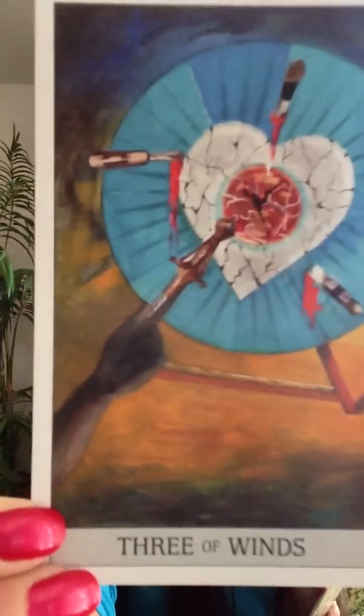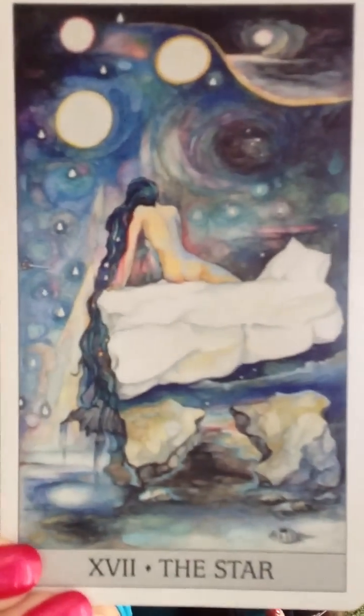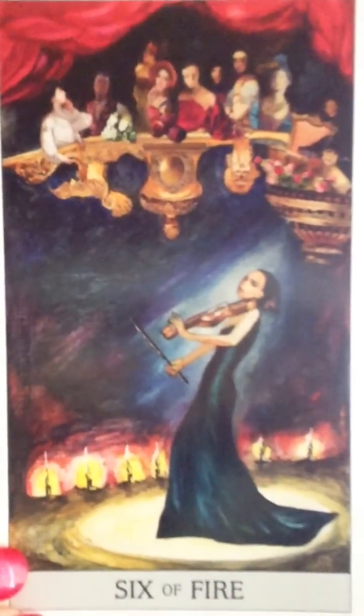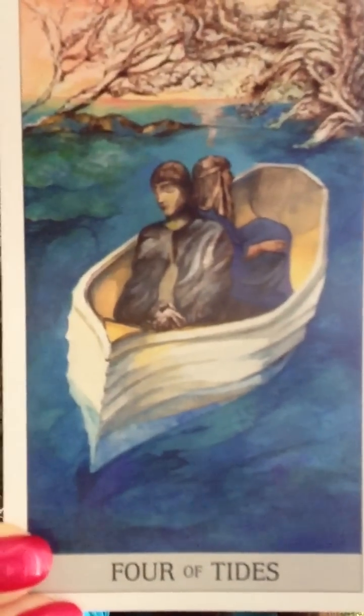So I suspect a lot went into the making of this deck. The Star. So, if you haven't worked with it, maybe you want to just check it out. It really is unusual, and it's just great. Six of Fire, so Six of Wands. And a couple more I'll show you. The Four of Tides would be Four of Cups. It's an unusual rendering for that card.